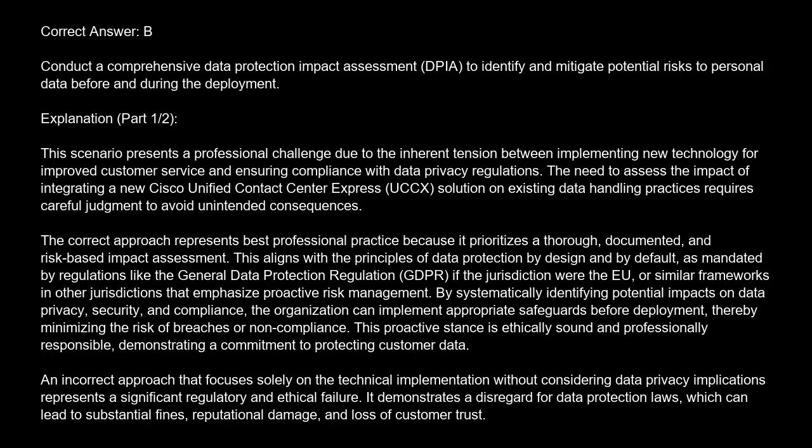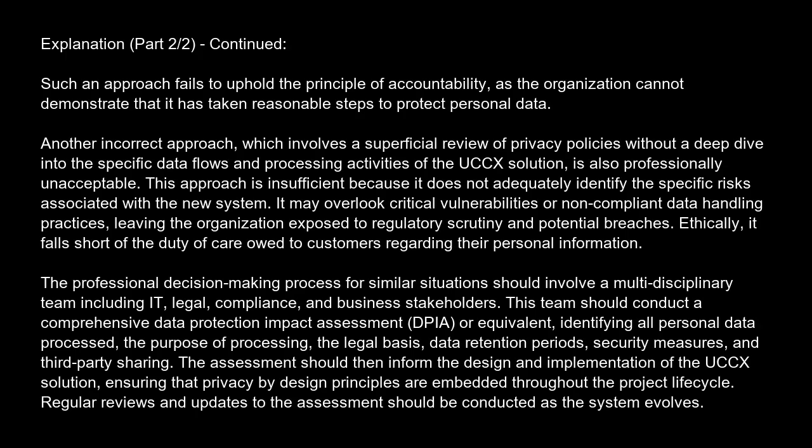An incorrect approach that focuses solely on the technical implementation without considering data privacy implications represents a significant regulatory and ethical failure. It demonstrates a disregard for data protection laws, which can lead to substantial fines, reputational damage, and loss of customer trust. Such an approach fails to uphold the principle of accountability, as the organization cannot demonstrate that it has taken reasonable steps to protect personal data.